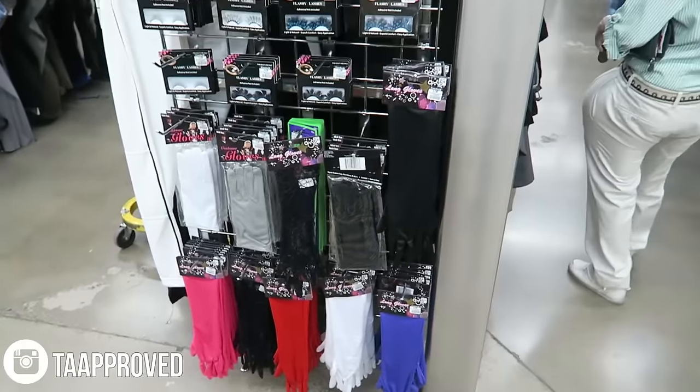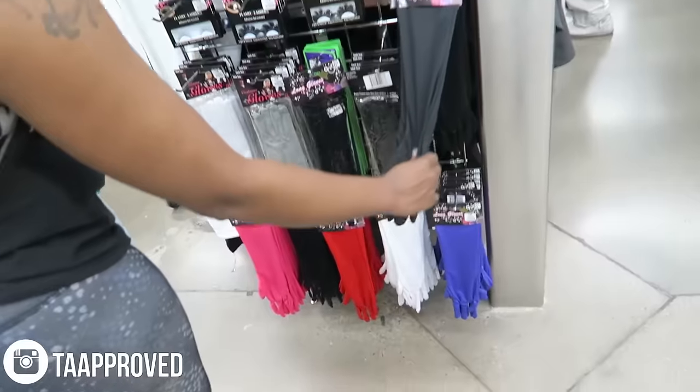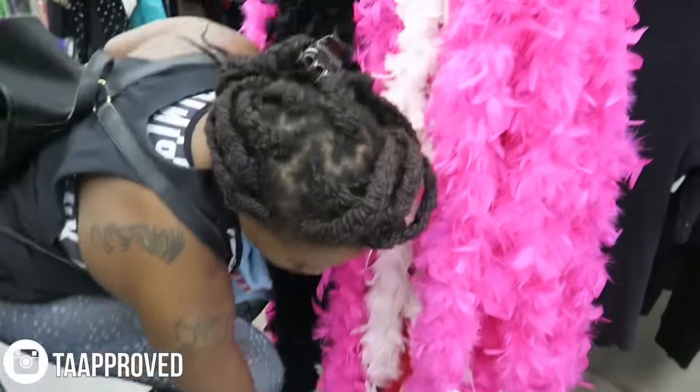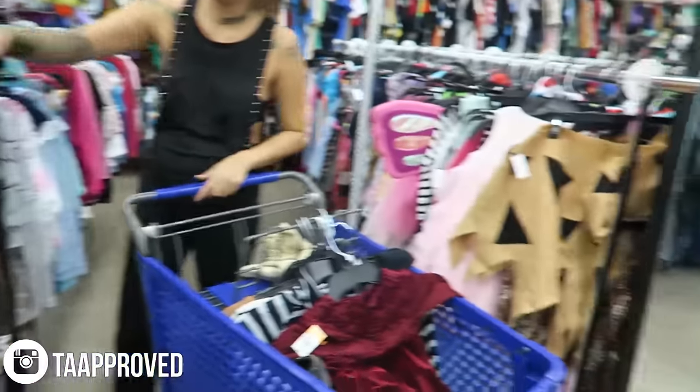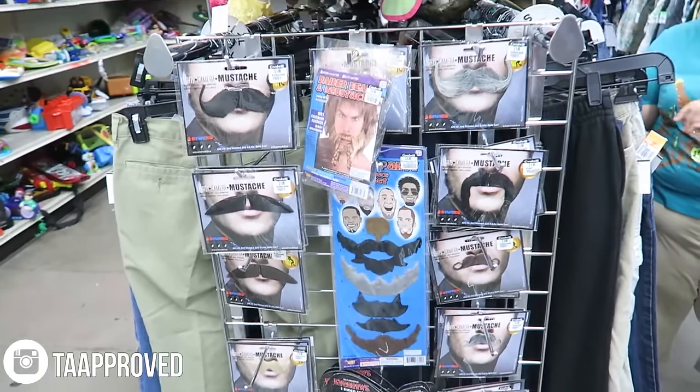Okay, you guys, they had on gloves. We need a pair of gloves. Yeah. Do you remember what colors they were wearing? I think they're white. How much is it? $2.99. Well, look at all these kids costumes. They have tons of kids costumes too. Just pick up some mustaches for the 70s.